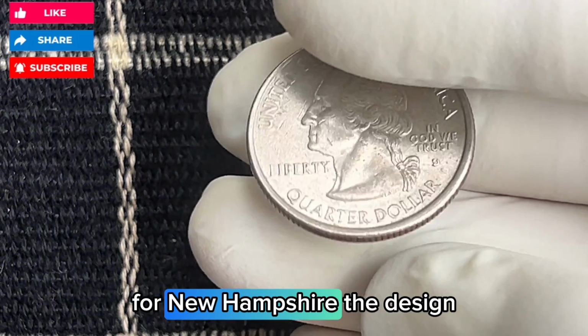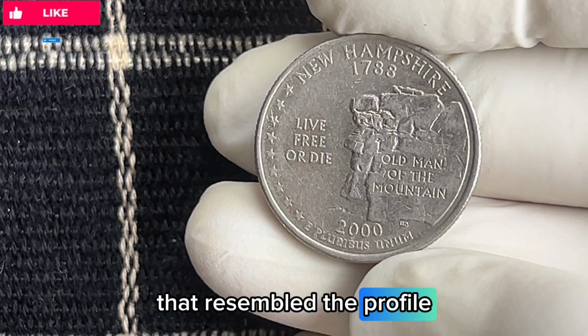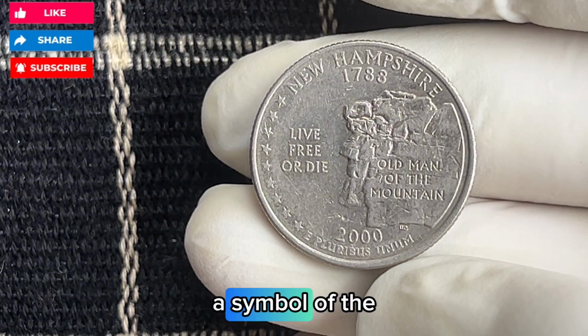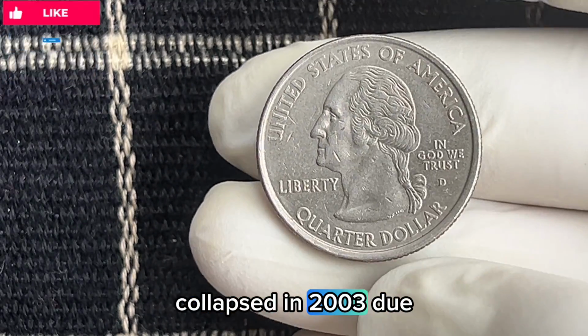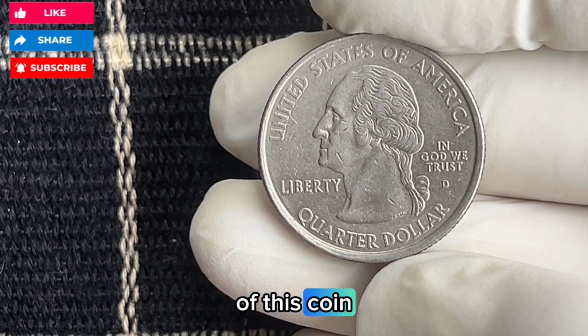For New Hampshire, the design showed the famous Old Man of the Mountain, a naturally occurring rock formation that resembled the profile of a man's face. This landmark stood high on Cannon Mountain and was recognized as a symbol of the state. Although the Old Man collapsed in 2003 due to natural erosion, it remains an important symbol, preserved in memory and honored in the design of this coin.